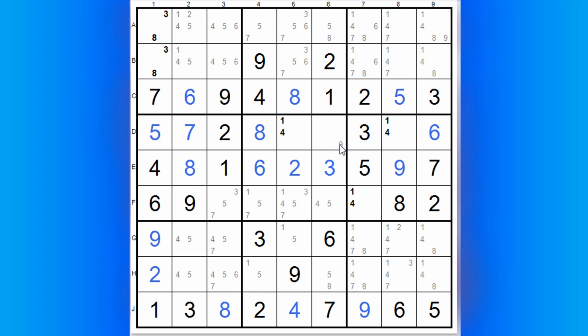And an 8 here. Giving us a 9. I think we must have nearly all the 9s done at this stage. Let's see what we have. I spy another little pair here. 1 5, 1 5. Get rid of that, giving us an 8. I love those pairs. There's another pair there.